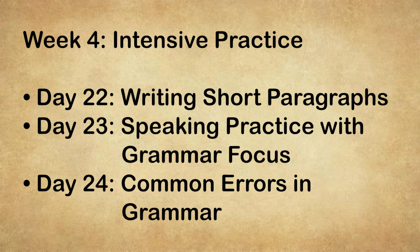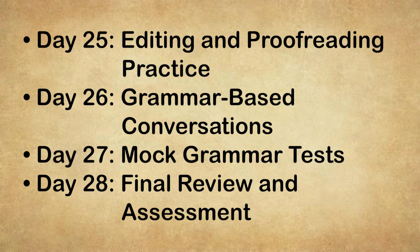Week 4, intensive practice. Day 22, writing short paragraphs. Day 23, speaking practice with grammar focus. Day 24, common errors in grammar. Day 25, editing and proofreading practice. Day 26, grammar-based conversations. Day 27, mock grammar tests. Day 28, final review and assessment.